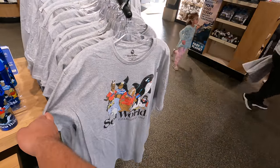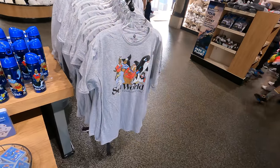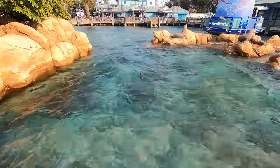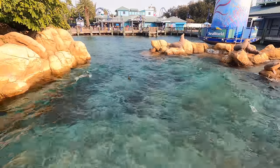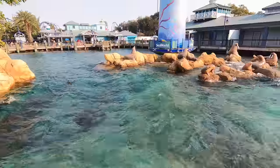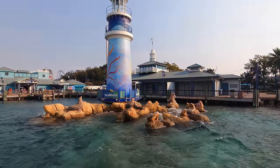Yeah, I like this. You know, I grew up going to SeaWorld San Antonio, and this is bringing back some childhood memories right here. This duck is living his or her best life because the water's a little wavy right now. But that's going to do it from here at SeaWorld Orlando.